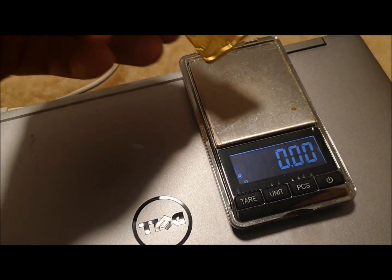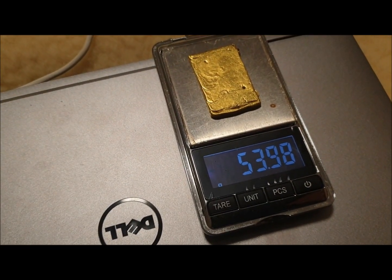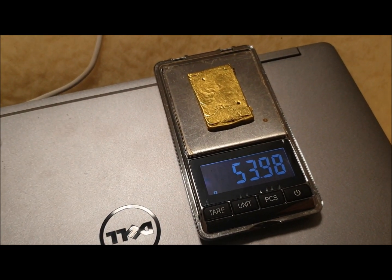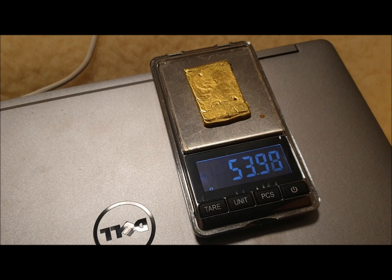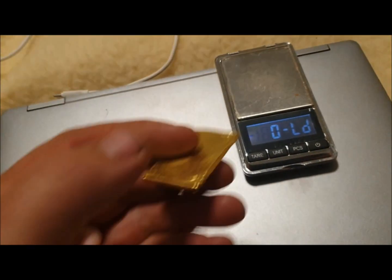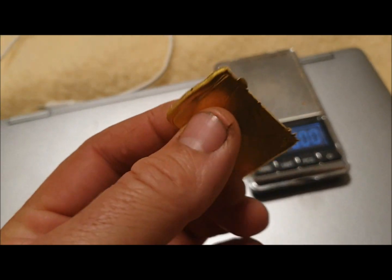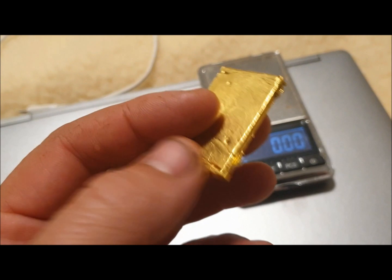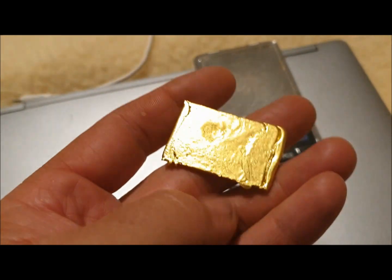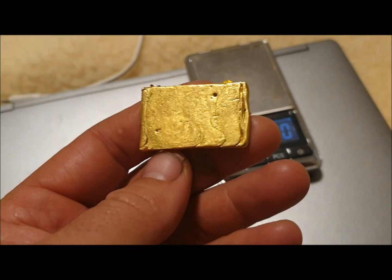There we go. Just weighing it on my bed here, so the scales are a bit up and down, but anyway, that's it. So I'm pretty happy with that. That's about $200 less than 5,000 Australian dollars right there. So it's a very welcome little COVID-19 gift. And beautiful pure gold.